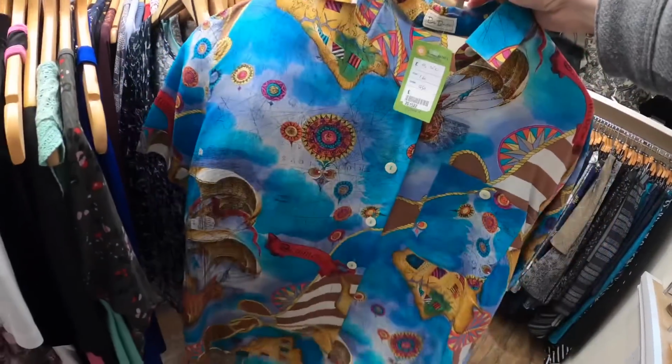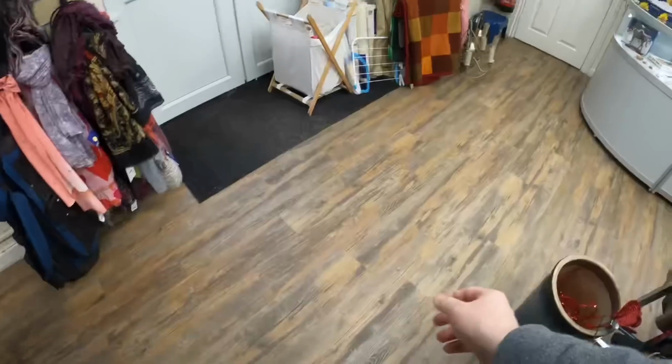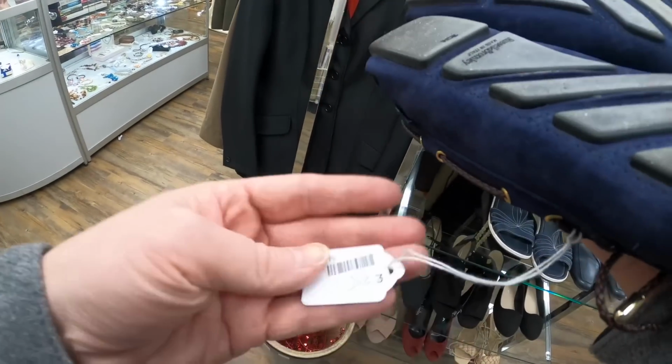You probably should have got that, Betty Barclay. Yeah, but it's OG Betty Barclay. Look at that, amazing. I would have worn that. I know that's a kind of an older shirt, but that's a vibe of a shirt. You probably would have got 30 on it.